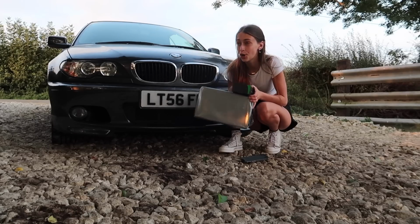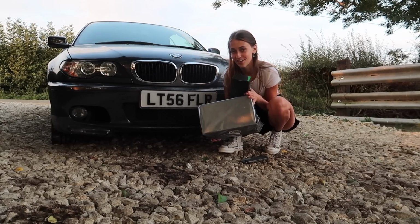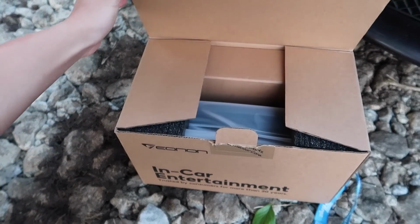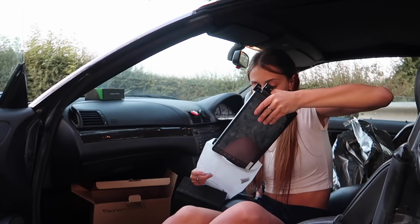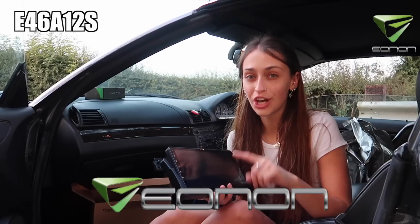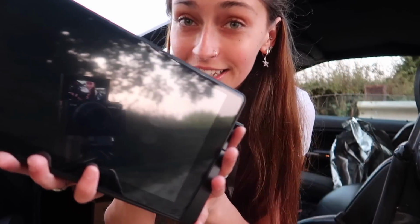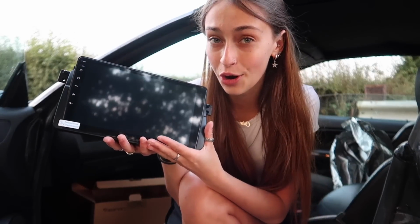So, I've actually got 2 parcels here, you lucky things. Let's get unboxed in and I'll show you guys what we've got inside. The EONON E46A12S touchscreen head unit for my BMW E46, and oh my days, I'm actually so excited for this. Look at the quality, you guys can see my reflection. Is that shiny? That's mad.